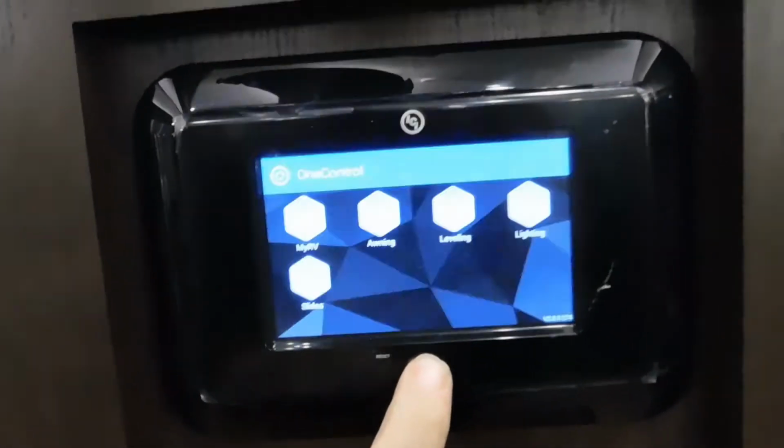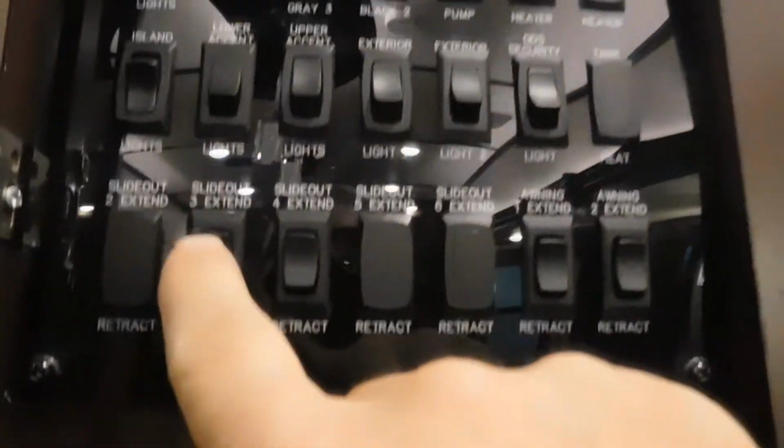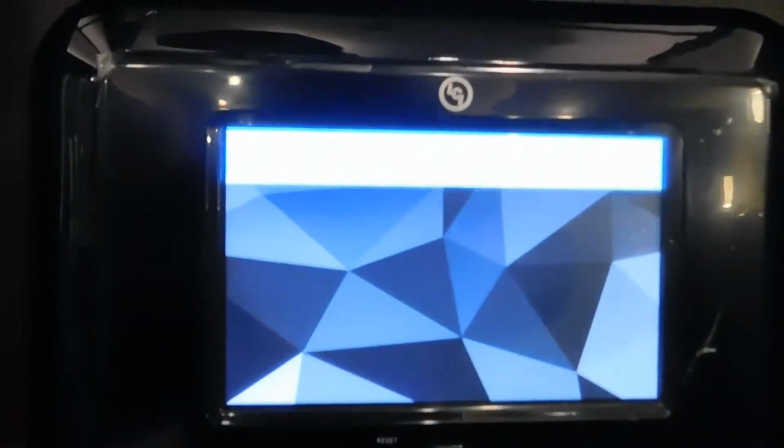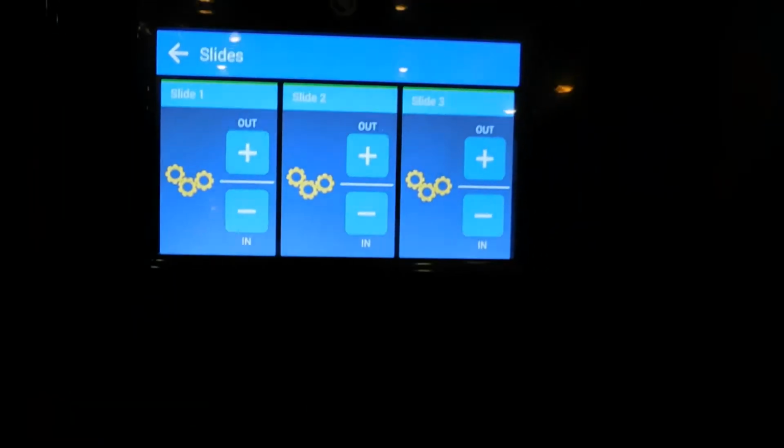Let us walk on down this wall here. Control panel. You have a manual one up here, or a control panel one here. Up here you can bring slides in and out, awnings in and out, or you can do it all from here. Simply touch slide, bring it in or out. I have them all out right now. I'll show you how to bring them in when we come back.